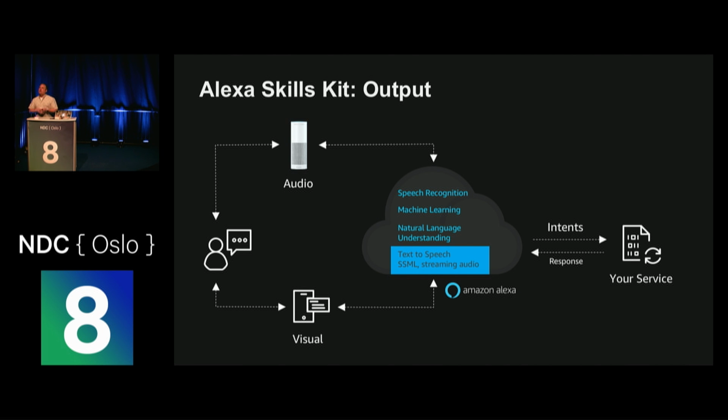There's an entire game, it's called Lie Swatter, that does this. They hired a guy that sounds like a game show host, there's an entire game. I won't play the entire game, but I'll let you hear what this sounds like. Alexa, open Lie Swatter.